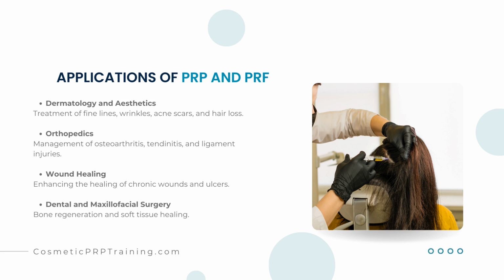Application for PRP and PRF is as follows. In aesthetics, we use them to treat fine lines, wrinkles, acne scars, and hair loss. In orthopedics, we use them for healing injuries like tendonitis, ligament damage, and osteoarthritis. It is also used in wound healing for accelerating the repair of chronic wounds. And in dental, we can use them for enhancing bone regeneration and soft tissue healing.